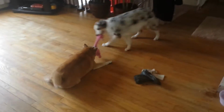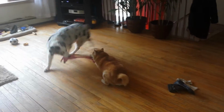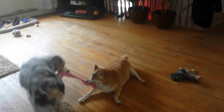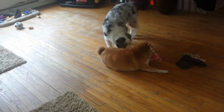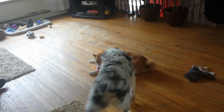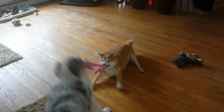This has been going on now 5 minutes. Avi is the Australian Shepherd. He's 5 months old. And TaiTai, he is 11 and a half. And he's been holding on to that pink toy for over 5 minutes. He's a Shiba Inu. TaiTai is my little guy.